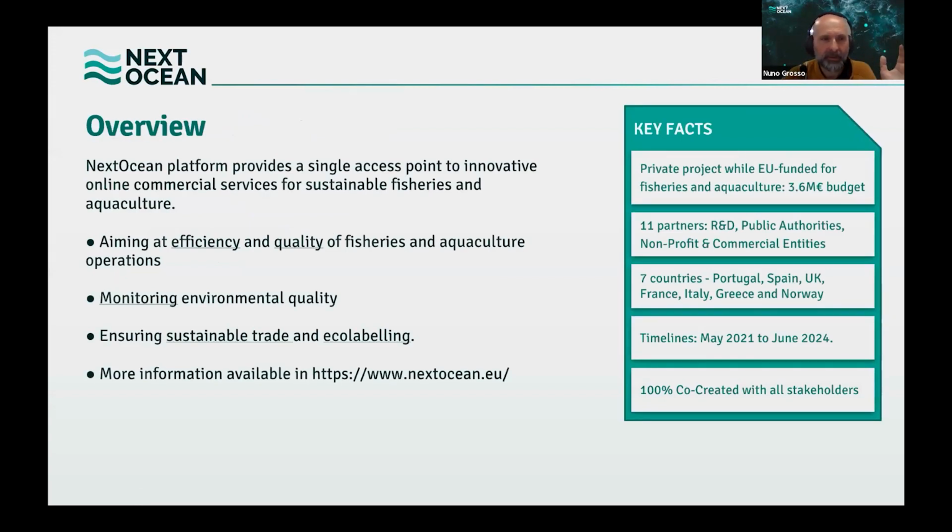NextOcean is a H2020 project that was financed back in 2021, I think. It has 11 partners covering R&D, public authorities, non-profit and commercial entities, from 7 different countries: Portugal, Spain, UK, France, Italy, Greece, Norway. So important countries in terms of their coastal and marine areas.